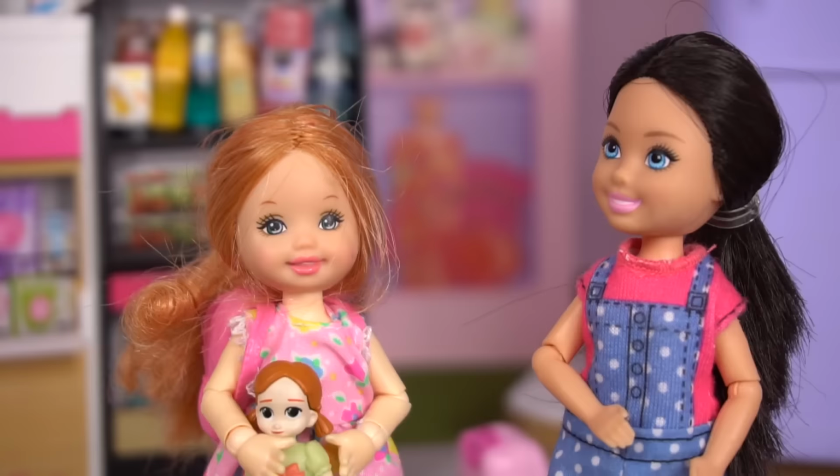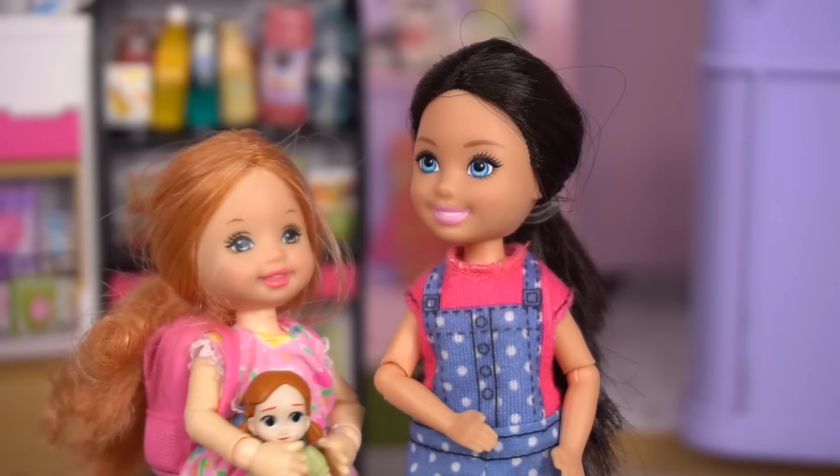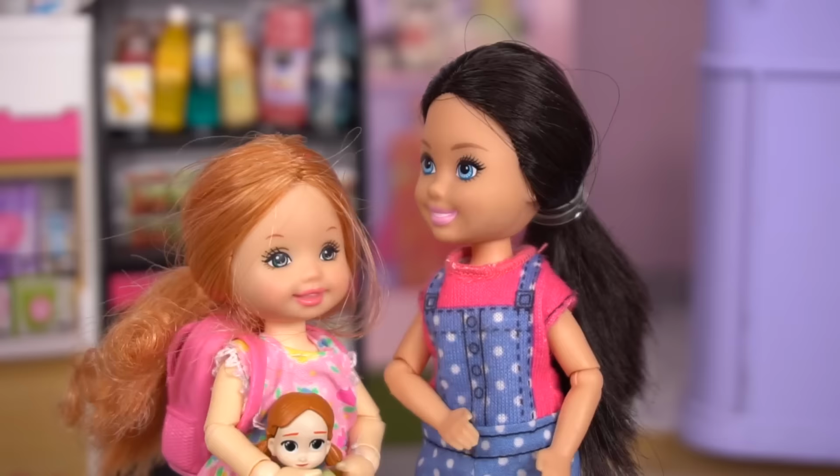Oh, he's a really smart doggie. Yeah. Look, he's sniffing our suitcases. He looks really fiery. I would like to hug him. Aw, me too.